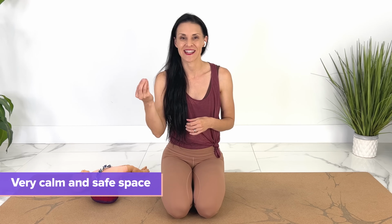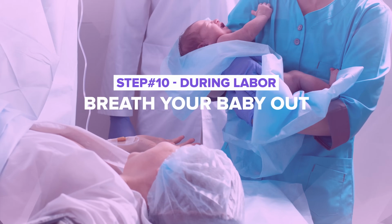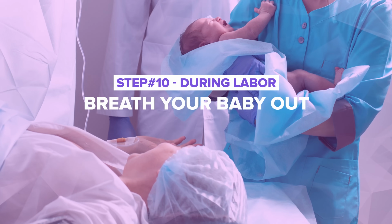So for this, you need to be in a very calm and a safe space. It is less likely that it's going to happen at the hospital. It's usually happening at a home birth. However, it's still possible.